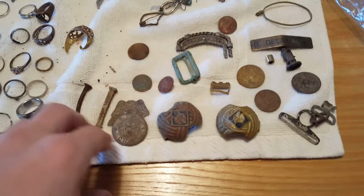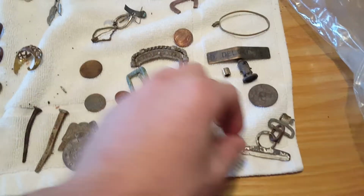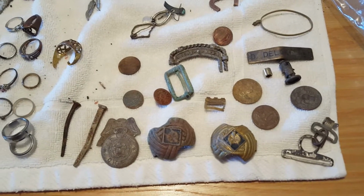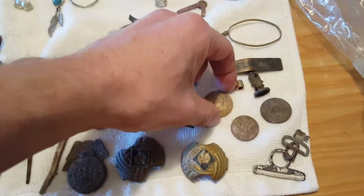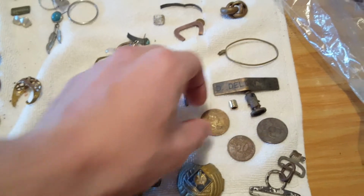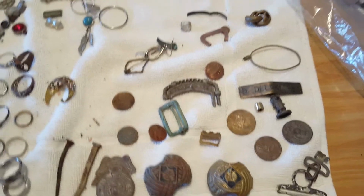I got a couple square nails here, a couple of these Cub Scout things. Here's an old, I think it's a suspender clip. Cool stuff. Some tokens that are a little bit unusual. This one's like some Woodrow Wilson token, so that's pretty old.